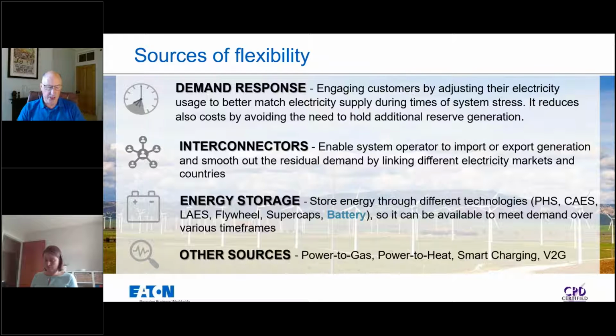And first one, and a very traditional one, is demand side response. So this is where a consumer has the ability to rapidly alter their electrical usage to match the needs of the grid during times of system stress. So that would be in response to a signal from the system operator. And traditionally, demand side response has meant typically reducing, but could be reducing or increasing demand from that signal.